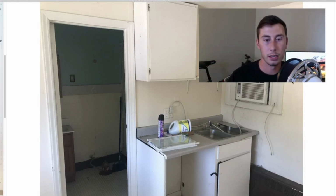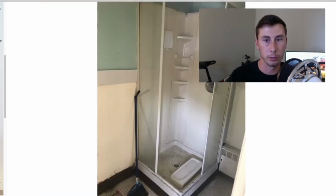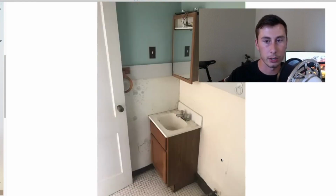The nice thing is all the units are so small, and these walls are block, so I wouldn't have to rip out drywall. I wouldn't have to do much structurally. It was mainly just new flooring, new paint. I would have put in new kitchens, but everything's so small, it would be relatively cheap. So that 50 or 60 grand I just threw out there was a complete guess.